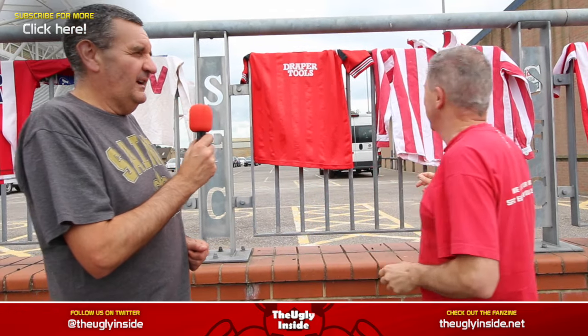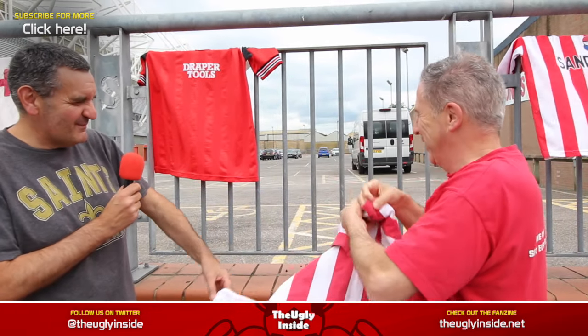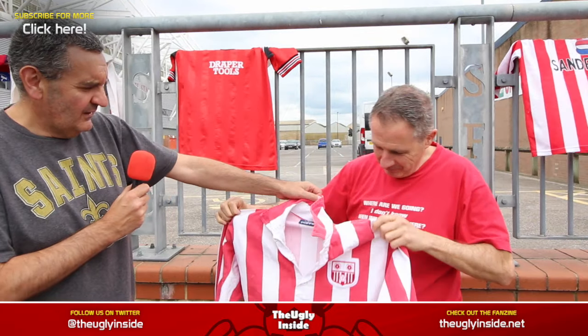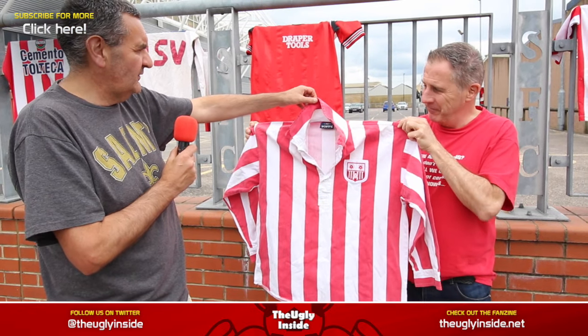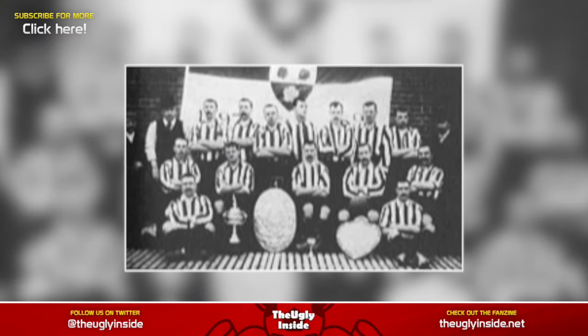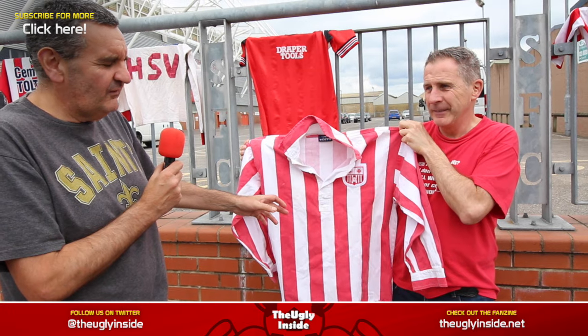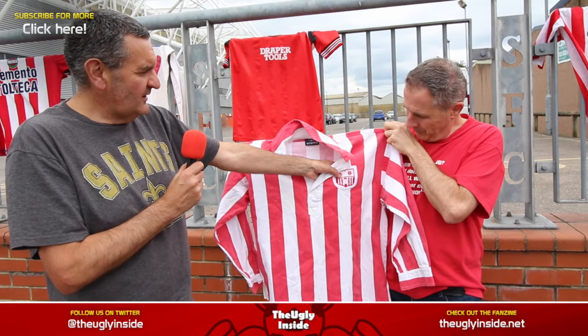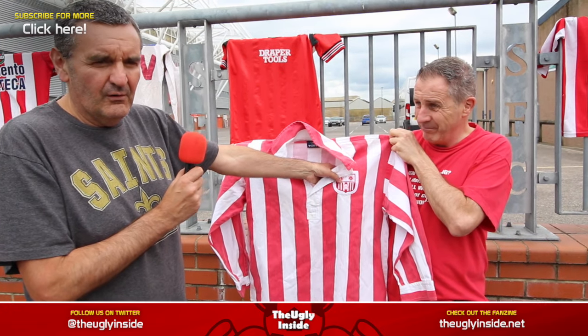This is one that Clive will remember more than me because he's worn that playing five-a-side, I believe. It was a replica of one of the first Saints striped shirts. So that would have been from about 1897 at a rough guess, when we moved to the Dell a year later in 1898. Not completely authentic because Saints never wore a badge on their shirt till 1974.